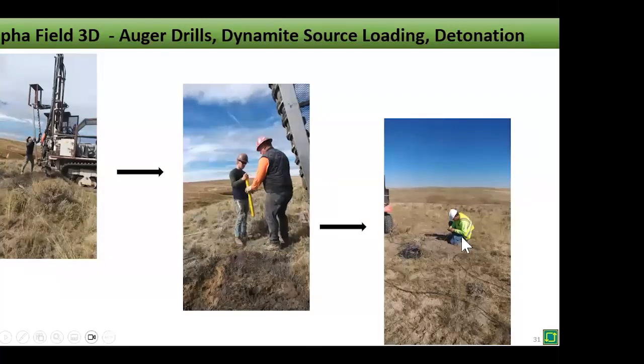And the far right picture is actually when we were recording the data. That is one of the fellows hooking up the firing line to the caps that are on top of the dynamite, getting ready to shoot that source or to detonate that source, which then gives us that sound wave that we record with all those 2,000 plus receivers. Next slide, Scott.